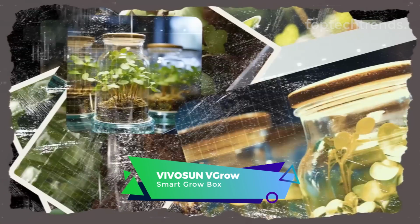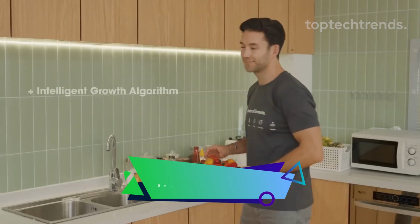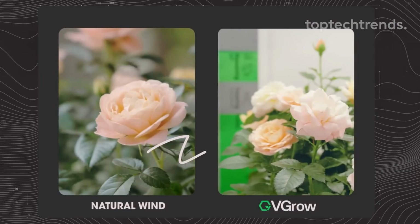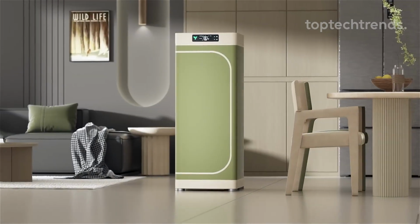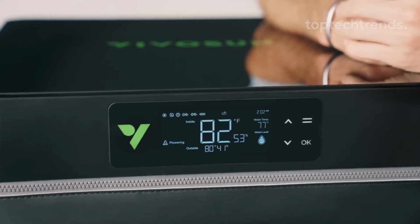VIVOSUN VGrow Smart Grow Box. Say hello to VGrow, the gardening buddy you never knew you needed. Whether you're nurturing herbs, veggies, or, let's say, exotic flowers, no more green thumb guessing. This smart grow box is your lazy gardener's dream. Set it up, plug it in, and watch the magic happen.